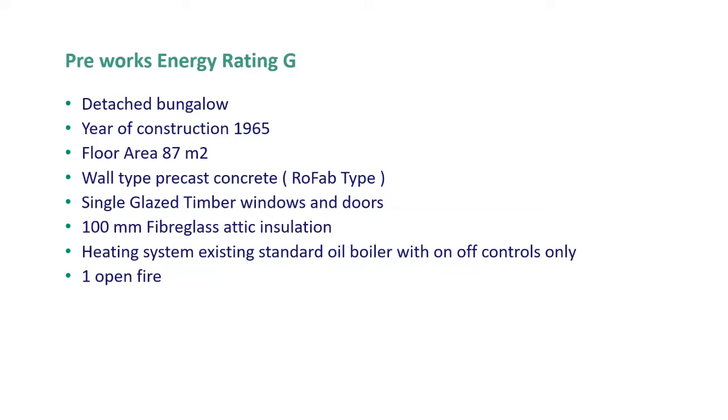Pre-works, this house was a G rating. So we really had to bring it from the bottom right up to a B2, basically. It's a detached bungalow. It was constructed in 1965, and it has a floor area of 87 metres squared. The wall type is precast concrete. They're named like RoFab. So there were precast concrete panels that were manufactured in a factory, brought to site, and the house was put up in panels.